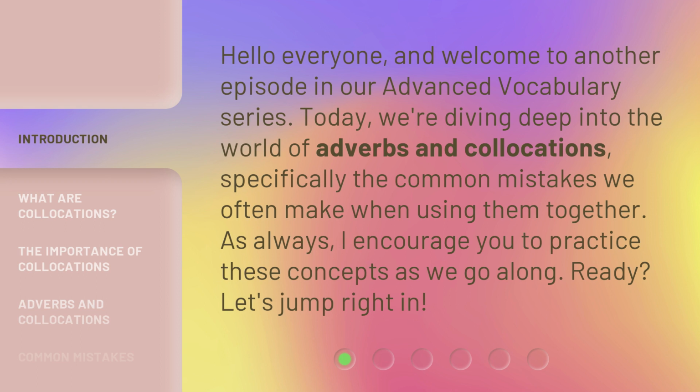Today, we're diving deep into the world of adverbs and collocations, specifically the common mistakes we often make when using them together. As always, I encourage you to practice these concepts as we go along. Ready? Let's jump right in.